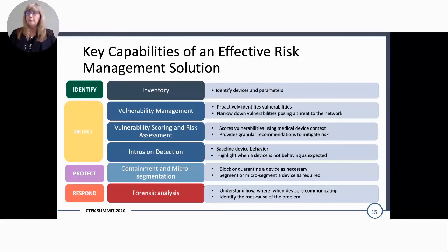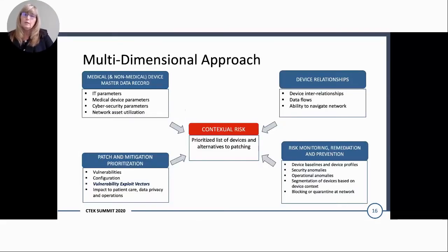So it does have a little bit of a tweak there, but pretty standard if you're familiar with these processes. The one way that you can do that is by taking a multi-dimensional approach. You need to take a look at all of the things that are affecting this device. What are that device's relationships? How are you monitoring that device? What are you doing for remediation?